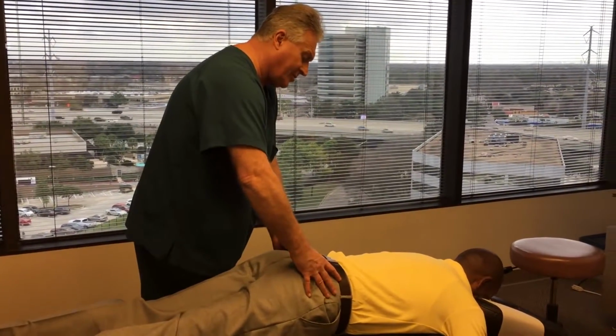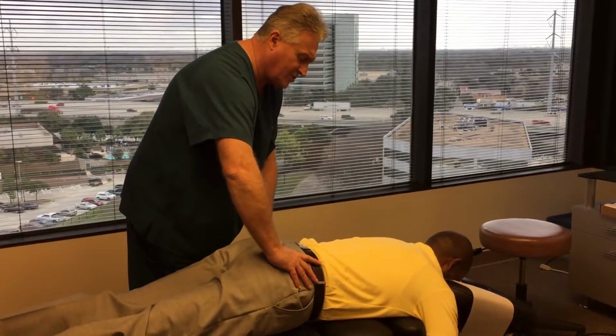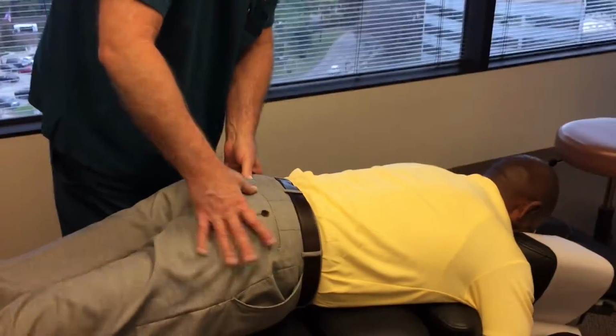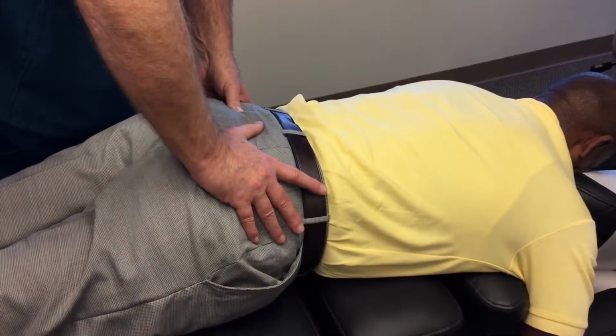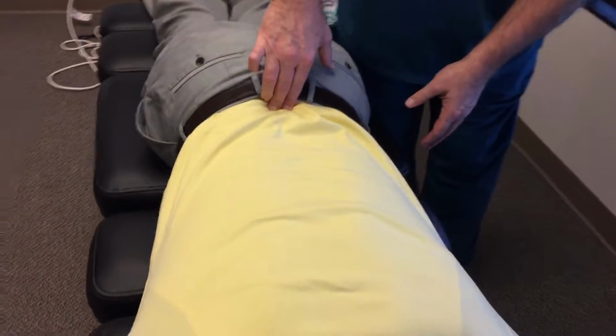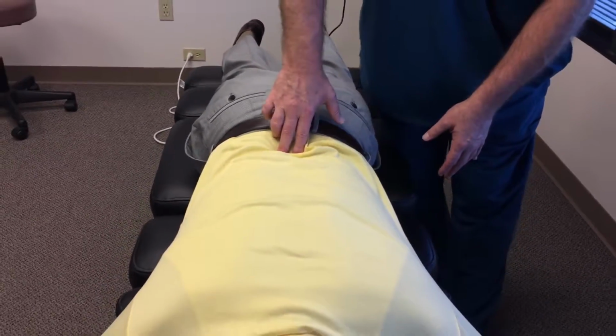And is that tender right there, Tony? Yep. So he's got a sacroiliac joint that has rotated like this. It's pulling the leg up with it. So it's rotated posterior, inferior, and internal. And that's tender right there. Now that also goes up into the lumbar spine. L5's out there. There's L4 and L3. These are all a little tender.